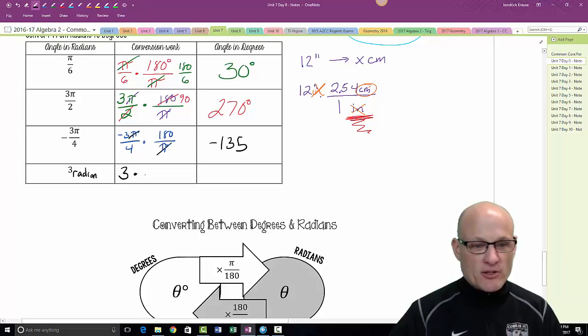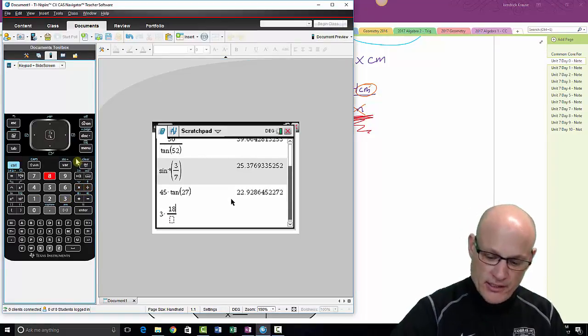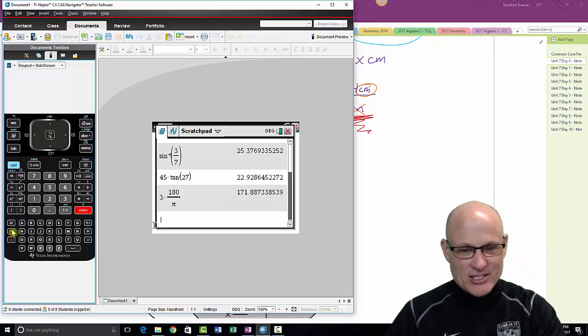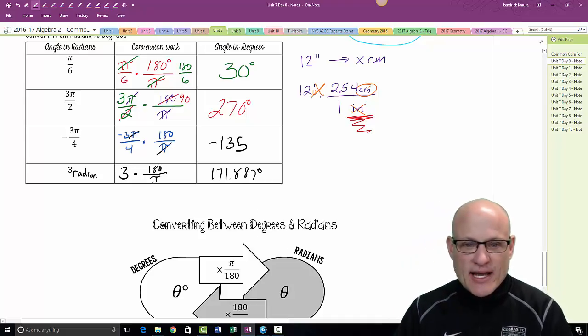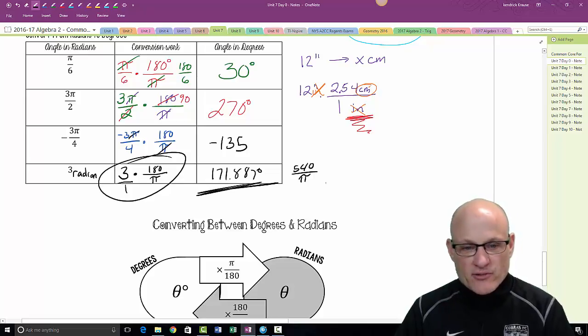Well, what's my conversion? I've got to multiply by 180 over pi. Now, in this case, there's nothing to cancel. So I really need to come over to my calculator and say, okay, 3 times 180 over, now pi is down here. There. So 180 over pi, hit enter, 171.88 degrees, or 171.887 degrees or whatever. They tell you where to round. That makes sense. I could just leave it as 540 over pi, because that's what this would be. This is over 1. I could just multiply this out, or I could say, oh yeah, it's about 171 degrees.